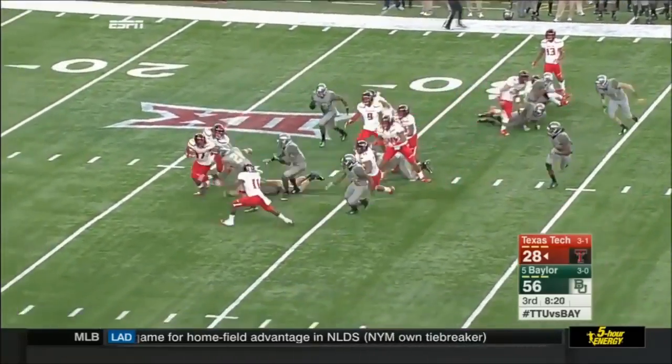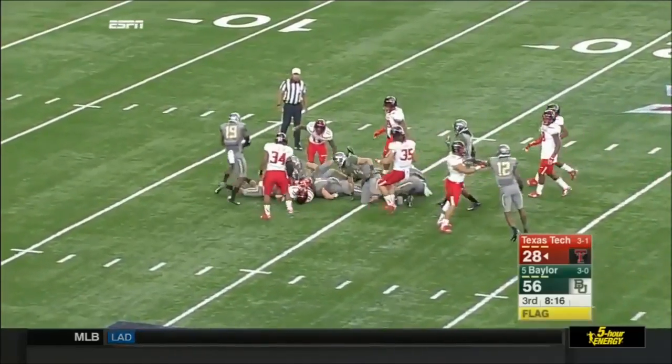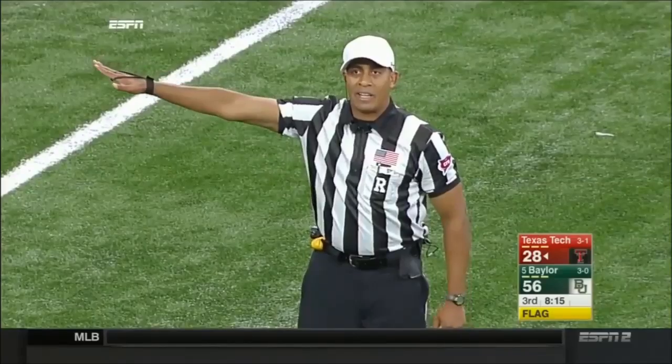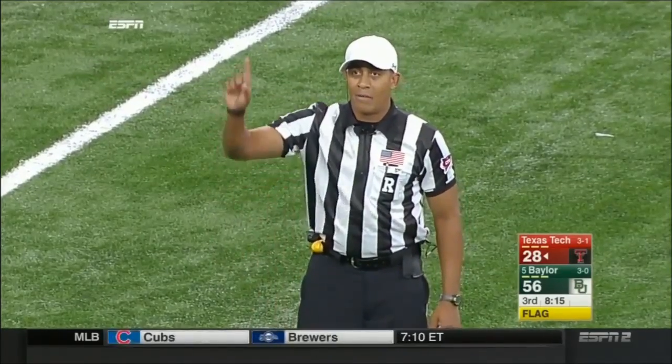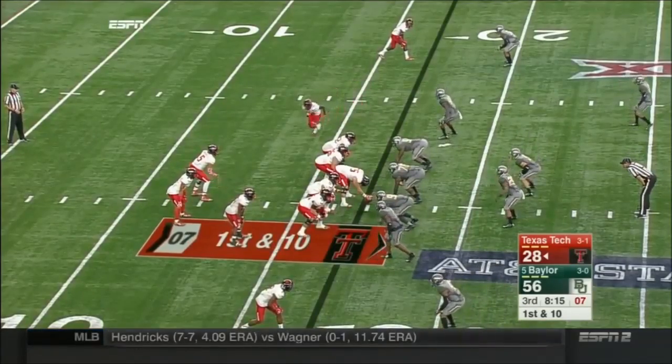Quentin White, they've been kicking it to him to try to keep it away from Jakeem Grant, and boy, he's taken a pounding. During the return, block in the back, receiving team number 83. 10-yard penalty from the end of the run, first down. Third quarter, Pat Mahomes, the second, looked pretty good.